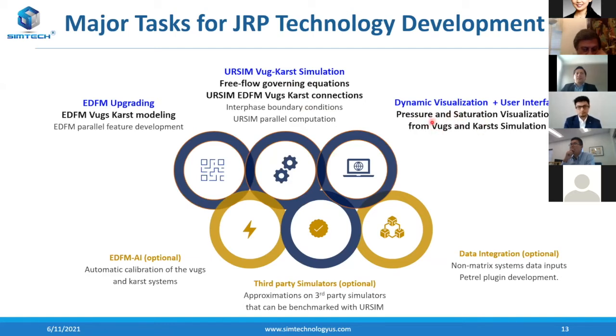The last fundamental work in this project will include achieving a friendly user interface so that we are able to extract dynamic visualizations from vugs and karst simulations.